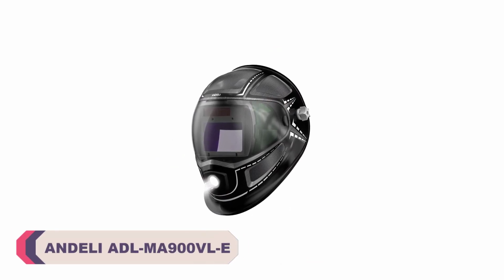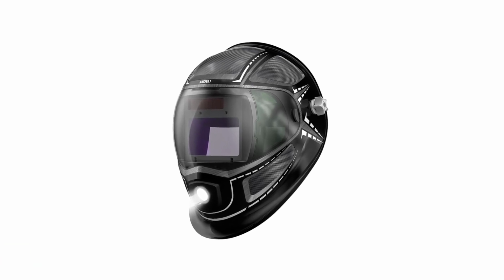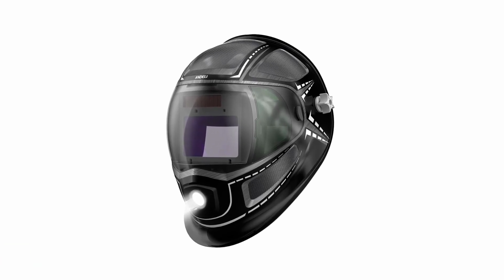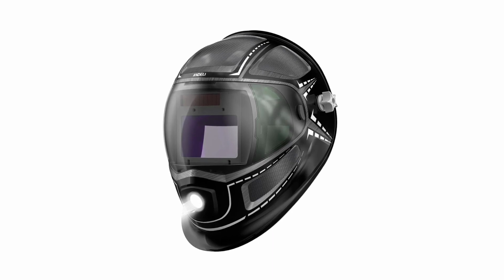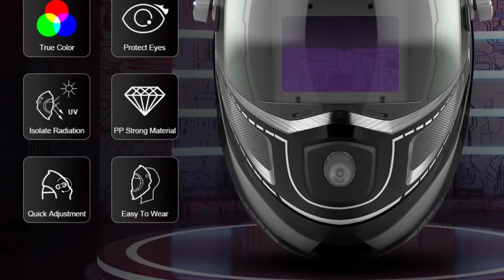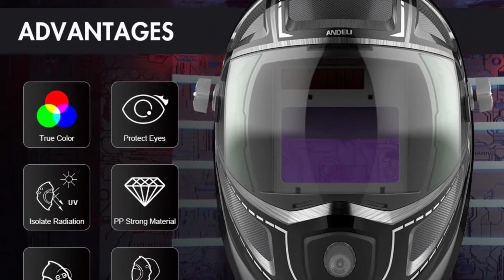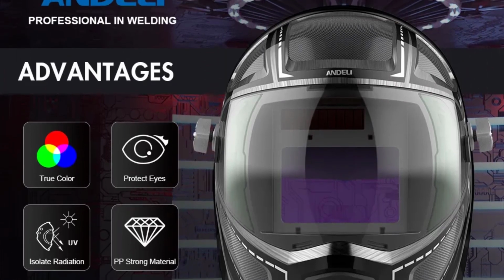ADLMA900VLE Welding Helmet. The helmet's shell is constructed from high-quality polypropylene, PP, which provides excellent durability and protection. It feels sturdy and capable of withstanding the rigors of a welding environment. ANDELI is a well-known name in the welding industry, and their reputation for producing reliable and high-quality welding equipment certainly holds true with this helmet.